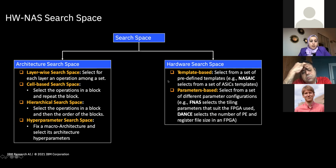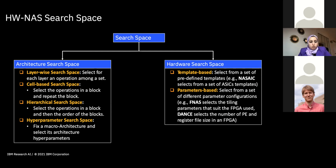In terms of the search space, there are lots of different techniques. In the architecture search space, there are different approaches, like the layer-wise search space, where you select for each layer an operation among a predefined set of operations, and a cell-based search space, where you have a fixed cell structure, and then you need to find the operations in a block and repeat the block. So the idea is you need to search for the best cell structure, and then you take those cells and stack them to construct the final neural network.